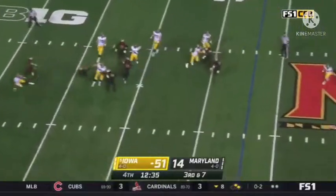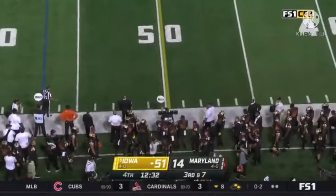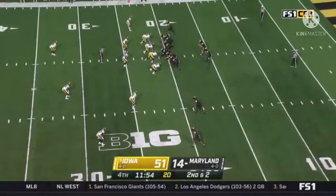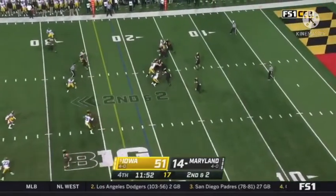Padilla rolls away from pressure and unloads it. Well, that pressure was what disrupted everything there. Padilla, it's going down. Sometimes it can motivate you. Other times it keeps you in a funk, and you've got to be careful about that.